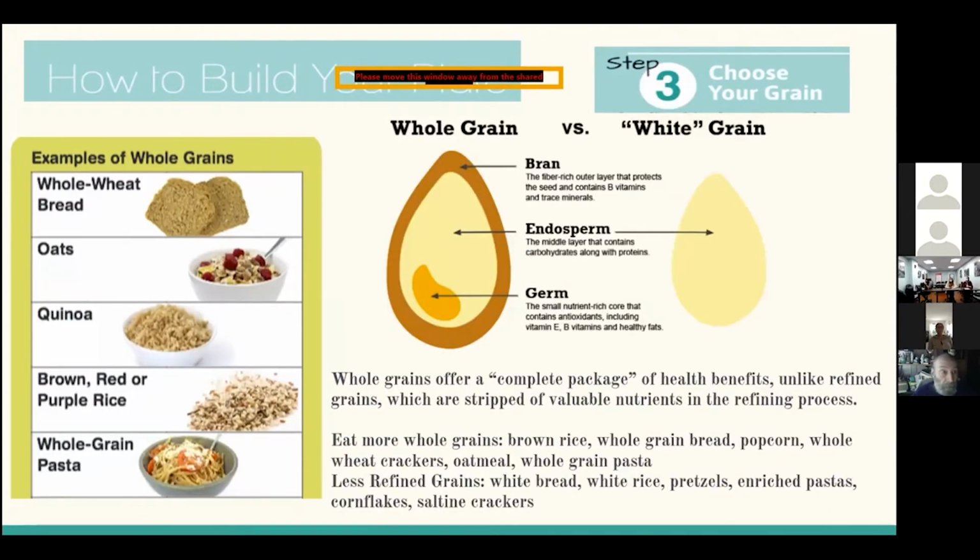The last step is choosing your grain. All types of grains are sources of complex carbs and some key vitamins and minerals, but whole grains, the healthiest kind of grains, in particular, are an important part of a healthy diet. Grains are naturally high in fiber, helping you feel full and satisfied, which makes it easier to maintain a healthy body weight. Whole grains are also linked to a lower risk of heart disease, diabetes, certain cancers, and other problems.